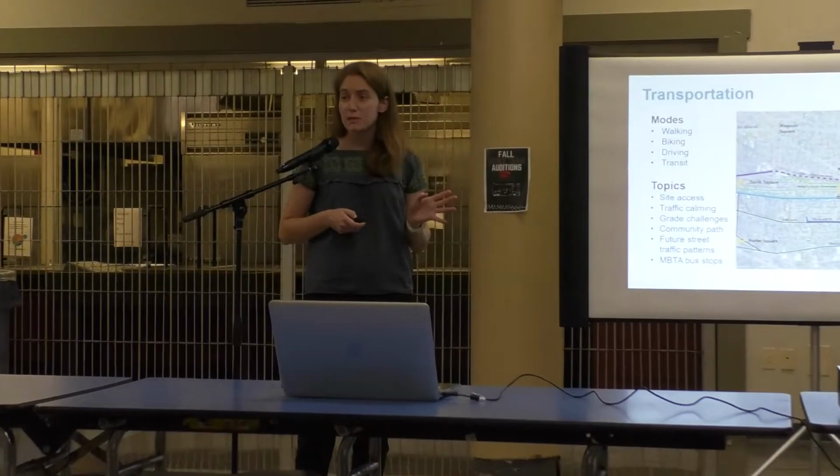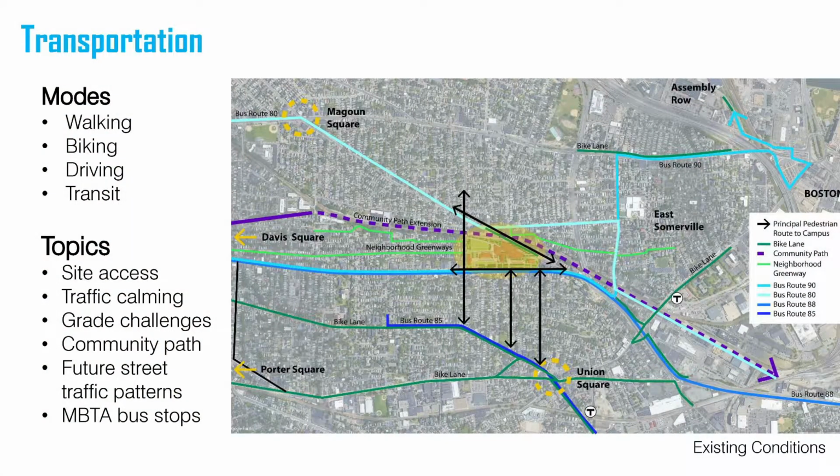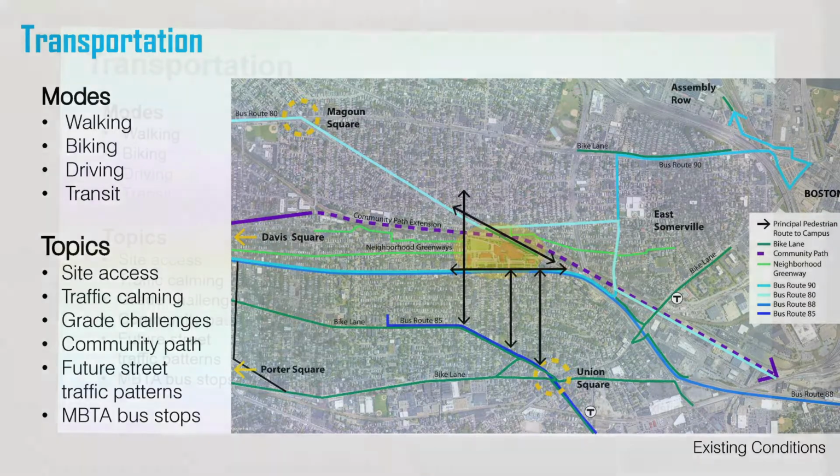Hello everyone, again my name is Stephanie, I'm from Tool Design. As part of the master plan process, we looked at all modes of travel: walking, biking, driving, transit. How are people getting there, where are they coming from, what are the main needs? We covered a number of topics, including traffic calming needs, grade challenges for cyclists and pedestrians, how the community path moves through the site and crossings needed, future potential traffic patterns, and also bus stops. A lot of those things I'm not going to talk about tonight since they don't fit in with phase one work.